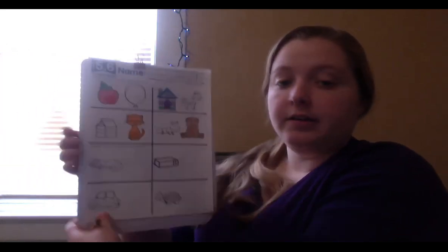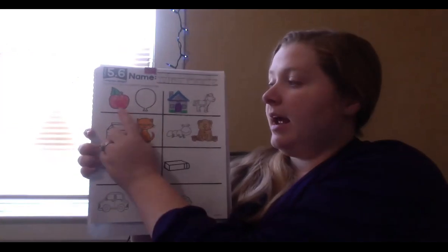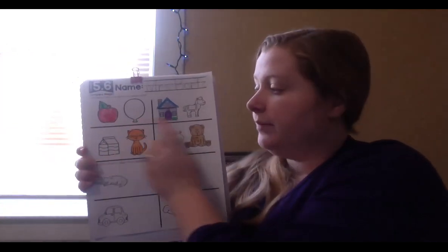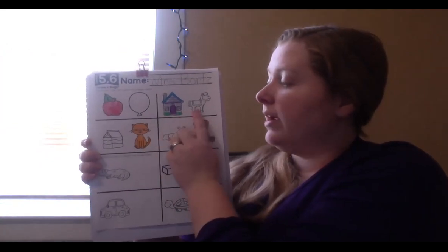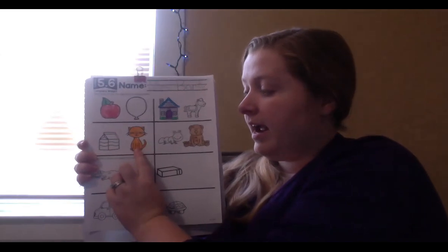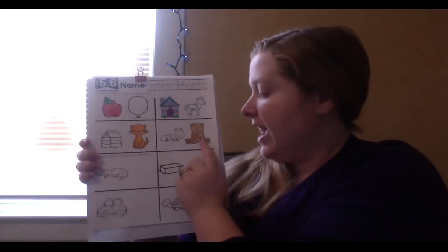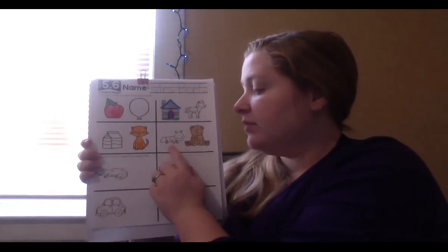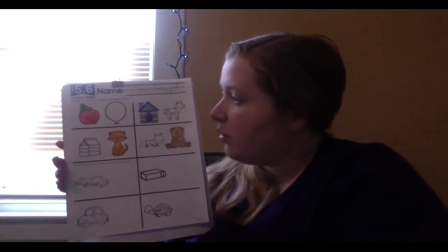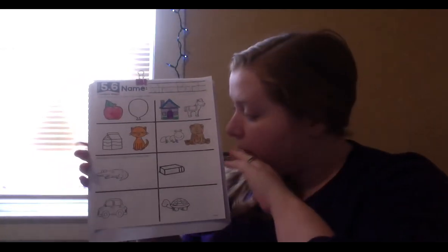All right, so let's go through real quick. An apple weighs more than a balloon. A house weighs more than a horse. A cat weighs more than a carton of milk. And a monkey weighs more than a caterpillar. Okay? So this one is focusing on an object that weighs more.